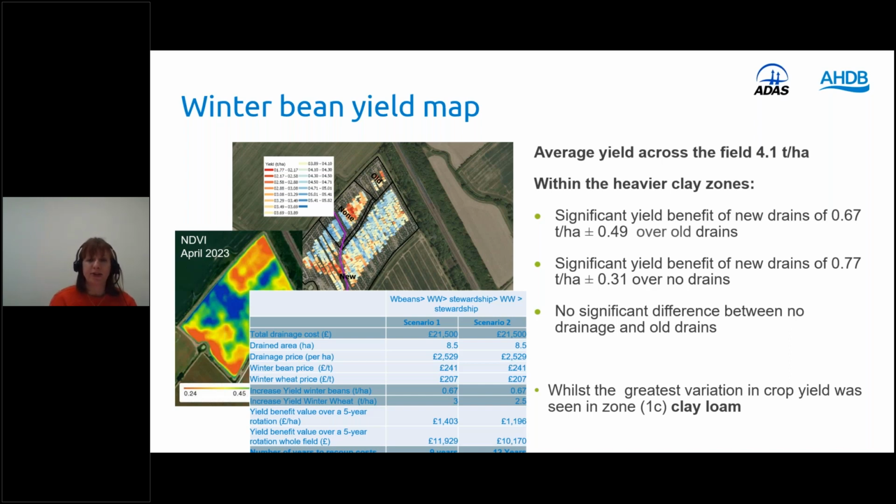In scenario two, we're keeping winter bean yield the same at 0.67 tonnes per hectare, but this time we're saying that the winter wheat yield was a bit more conservative, a 2.5 tonne per hectare increase. And if that was the case, we'd pay back in 12 years. This is a very rough estimate for how long it might take to pay back.